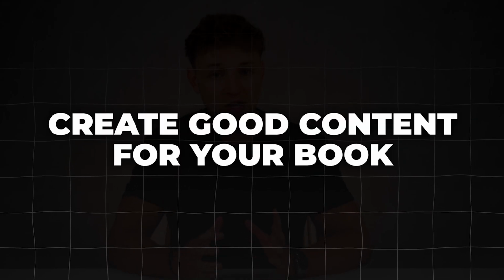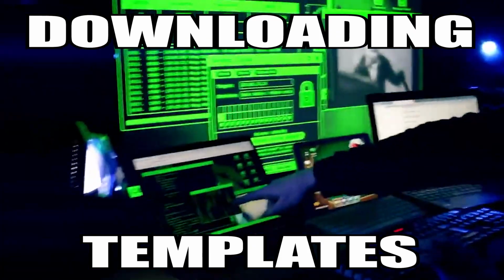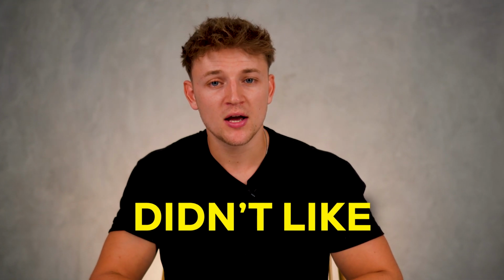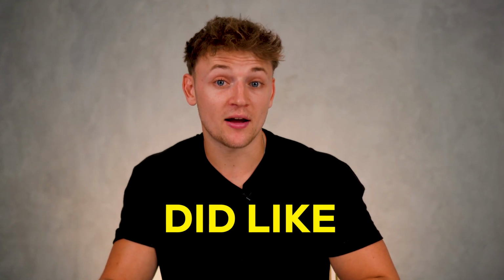And the second thing you need to do is, of course, create good content for your book. When I say good content for your book, I don't mean just other downloadable templates that anyone can access online with one click. Do your proper research, look at the competition in a certain niche, look at their really negative reviews, what customers are saying that they didn't like about those books, and also what customers are saying that they did like about those books.